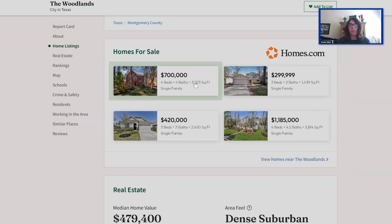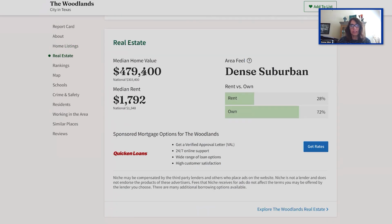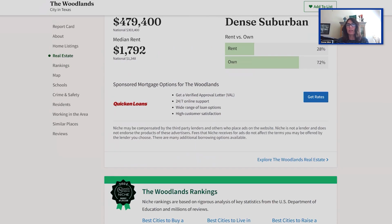You can see the home price ranges here. Obviously we go well over the millions, into the tens here in the Woodlands. Real estate value, $479,400 for the median home value. Rents are $17, but this is the interesting stat here. You have renters at 28% and owners at 72%. That's a great stat to see, that you have more owners than you have renters.